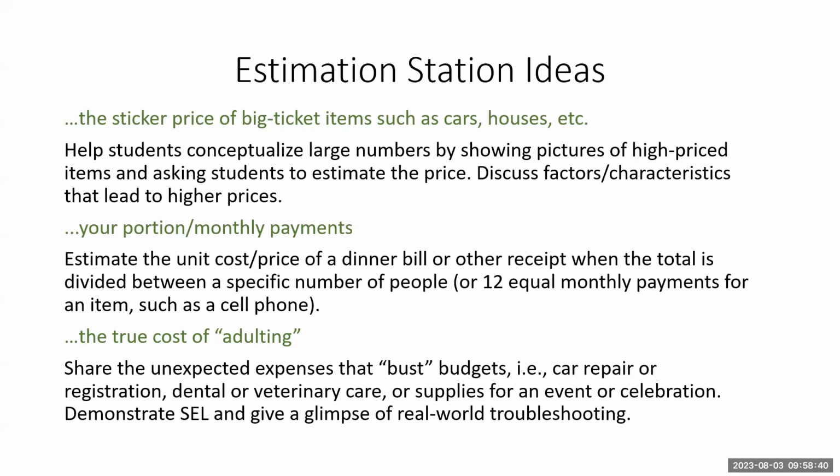And just giving them that exposure, recognizing they probably recognize in some contexts you would buy a cell phone straight out, depending on the service and type you're using, but most of the time we're making payments on phones at this point. That's, again, that engagement, that interest, things that kids are kind of universally interested in, gives us that sneaky math, which I love.